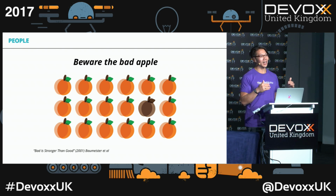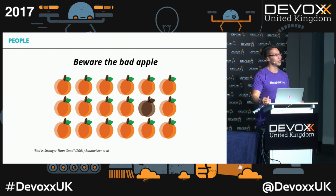And so if somebody is acting negatively and having a bad impact on your team, they can have a much more significant impact than what they're actually doing to you, because they're having a negative impact on the rest of the team as well. And so by you not doing anything about that, you're actually explicitly allowing that behavior.